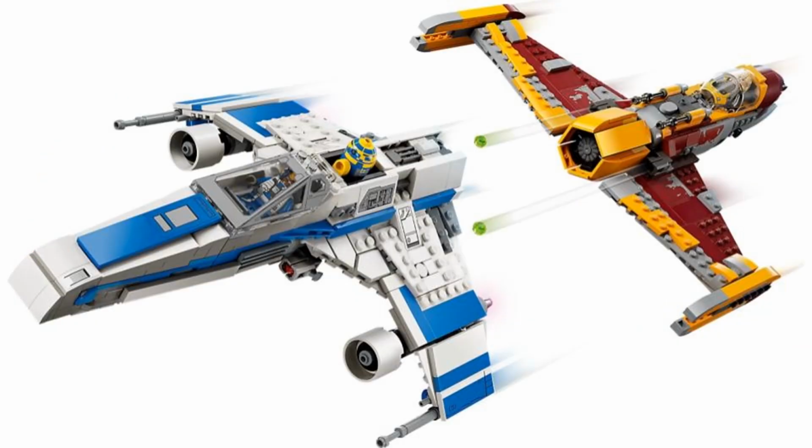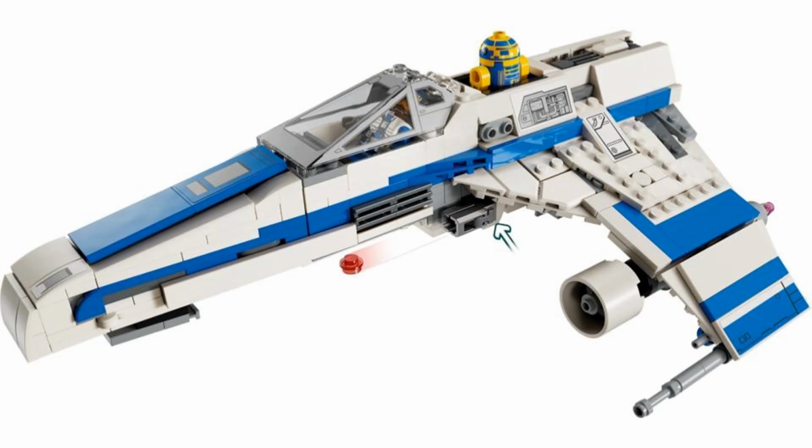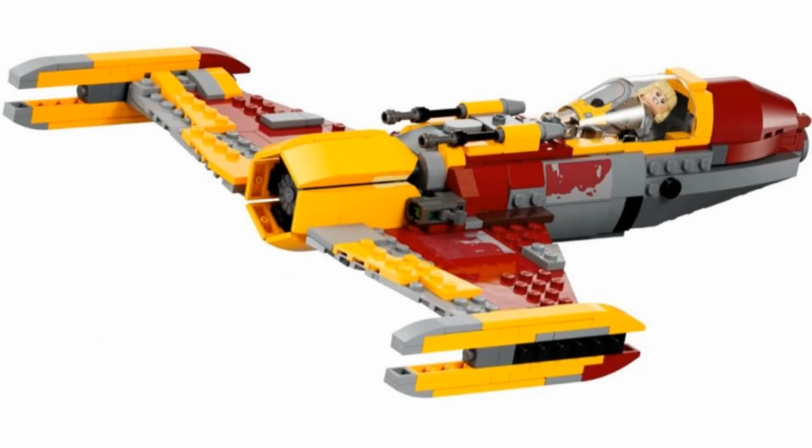And I like these types of sets with the 2 ships. I think I like the E-Wing a bit more though. I like the colors and the shape, but it does look kinda stubby to me. I do still like the other ship. It has a more rugged design, but I think it could have been a little smaller to match the show more.